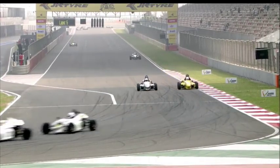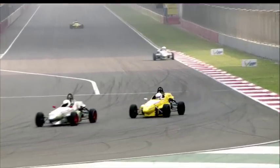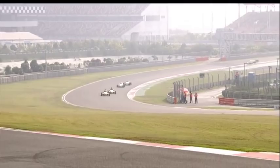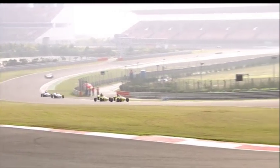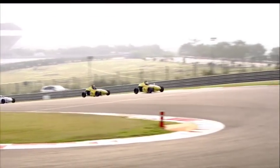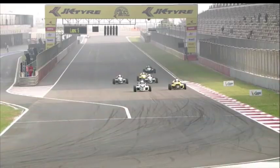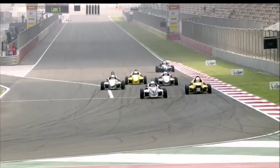There they go by. And then you'll see the battle that's on between Rohit and Brian Pereira. Car number 10 and car number 35. They're jostling for 5th and 6th positions. But this is the battle for the lead. Vishnu in the front. Ragul behind him. And that's the back pack for you.